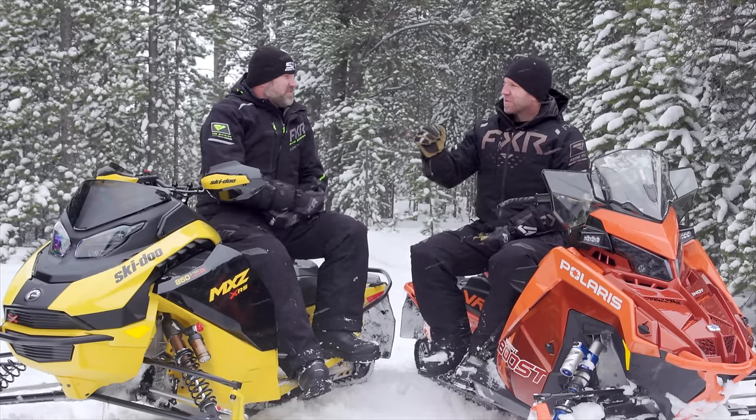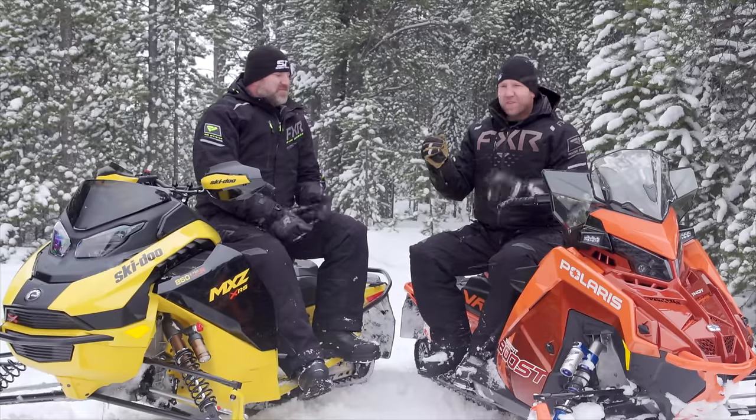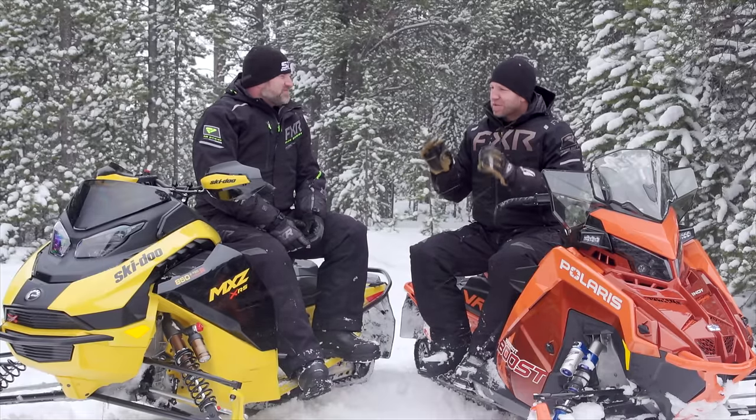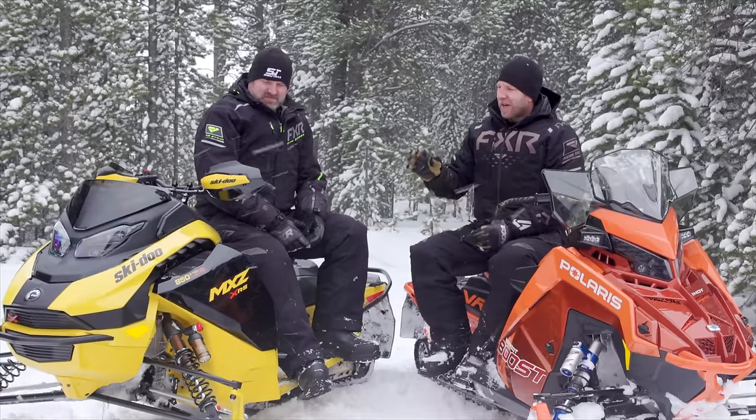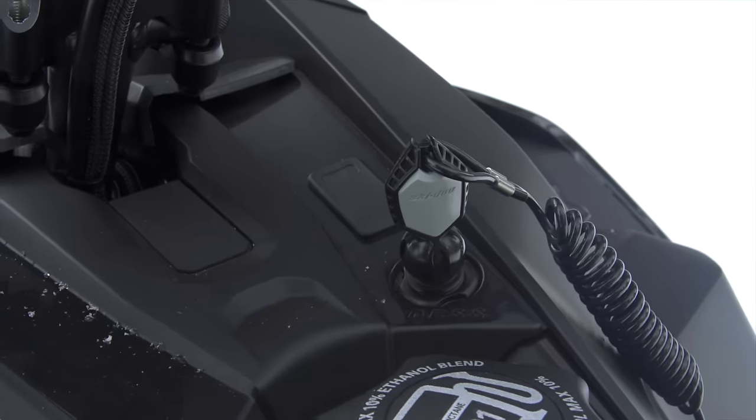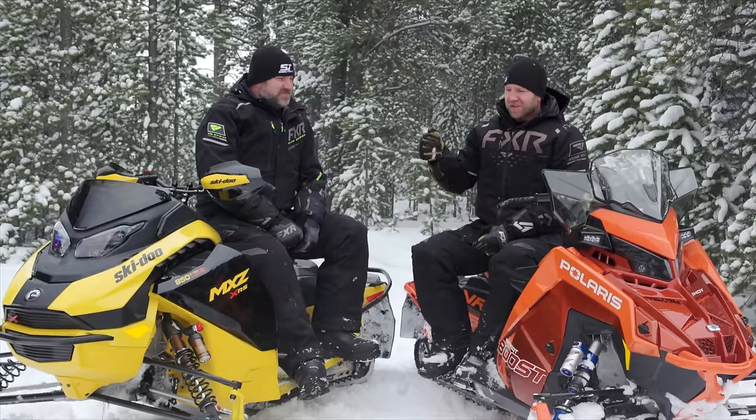Marking the handlebars with the different degrees of adjustment, and marking where your hand guards go so that they're always level and perfect. There's small things like that that I look at on the Ski-Doo. The DESS tether cord, one tether cord that's programmed to the snowmobile, and you can't steal anything. There's just all this small stuff.